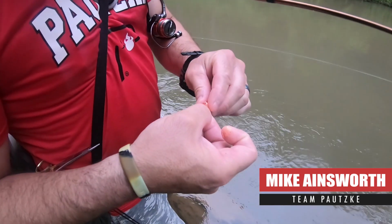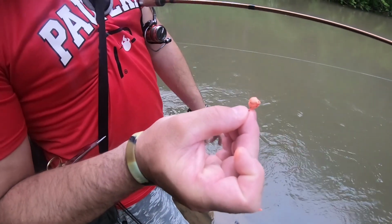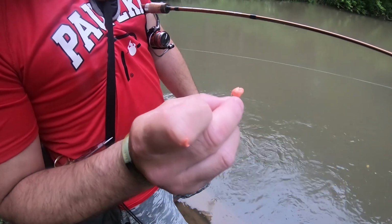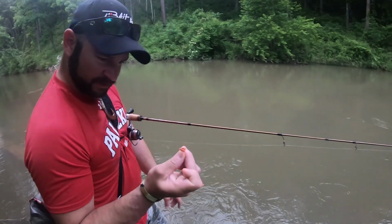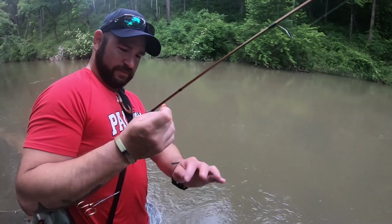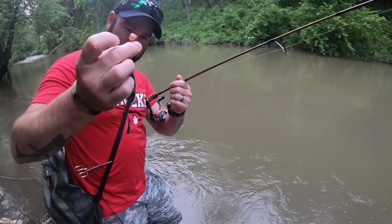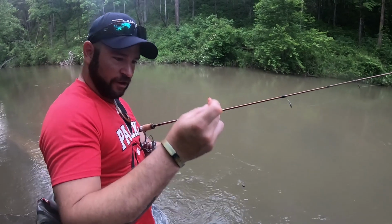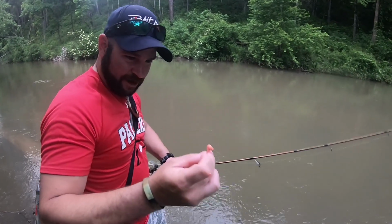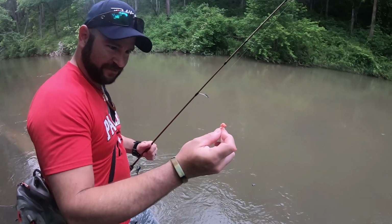Just like I've been doing in this brown water, same thing, just putting a good size glob of garlic salmon egg on that hook, trying to leave that hook point exposed, and putting the shot probably about 6 to 7 inches below it. And what I'm doing is just free drifting it. Those weights are just tapping along the bottom, and the fire bait is just hovering just above the bottom, right in those fish's face.